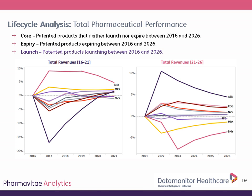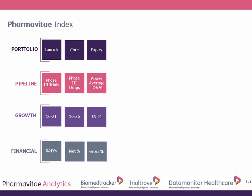So I'd just like to also comment on these aspects, in terms of our data. So being able to have a look at the portfolio, being able to analyze where each of these products sits in terms of launch, core, and expiry.